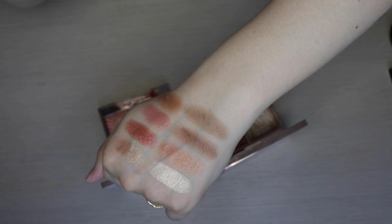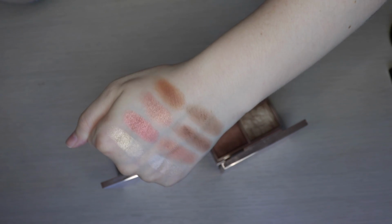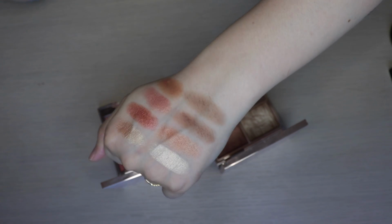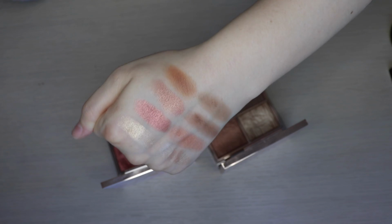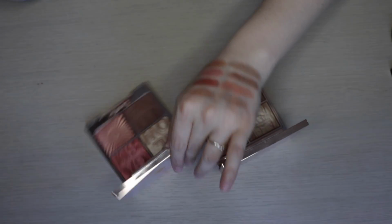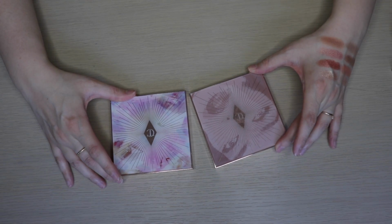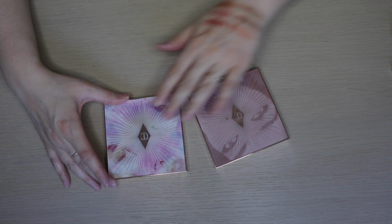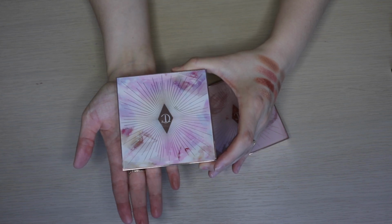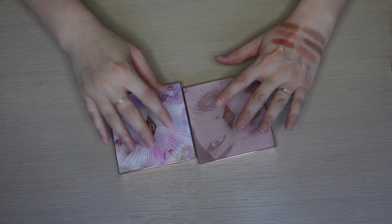I wouldn't say that these are the most different palettes in the entire world, and I cannot say whether or not it's worth owning both. That's really up to you, but I am glad I have both. I have always secretly wanted this palette, and the packaging, everything about it is just a 10 out of 10. I also like that they're not too big, it's the size of my hand, just a little bit bigger than my palm. I think that's a really great size, really great for traveling too.